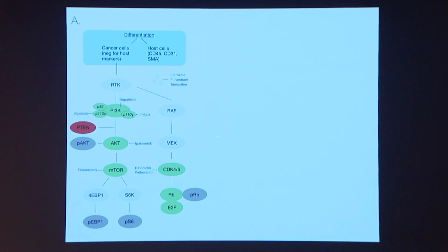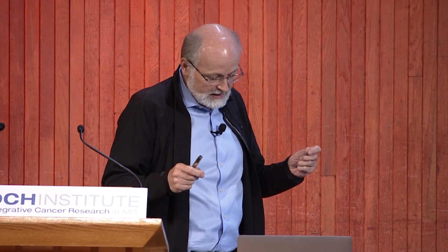So taking this into clinical trials, these are the key pathways that we were very interested in profiling. In other words, patients who were being enrolled for PI3 kinase inhibitor treatments or CDK inhibitor treatments. The question was, what happens to the protein expression levels all the way from up here to down here in single cells in our patients?